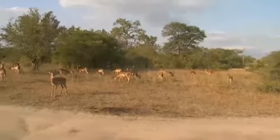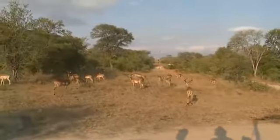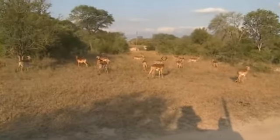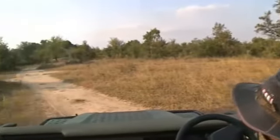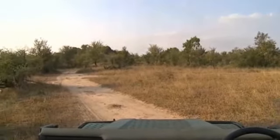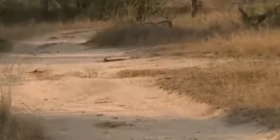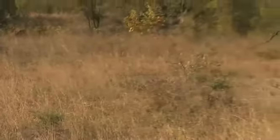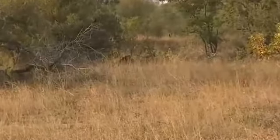Okay, now we can get a better idea of what's going on, because here we can see not only the impala but also another animal. So Andrew's going to slowly zoom in on what we think could be something of interest to all of us. Left a bit, and then slowly in. There we go.